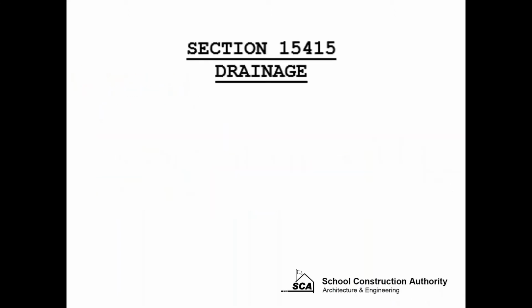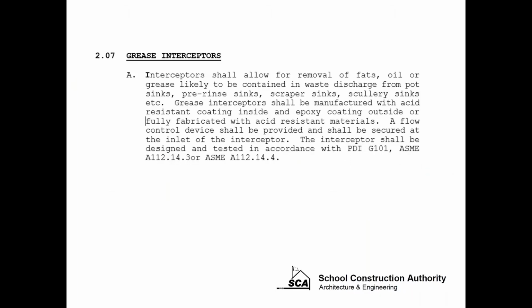And so going to section 15415 of drainage, you'll see here it touches on, again, the interceptors shall be designed and tested in accordance with PDI G101 and ASME A112.14.3. And then it does say, or 14.4. 14.4 is for grease removal devices. Those are your automatic ones that have the skimmers. That's what that standard is for ASME. And PDI G101.2, which is not listed in here, also touches on that actual grease removal device standard.